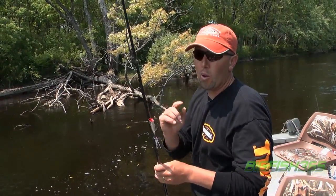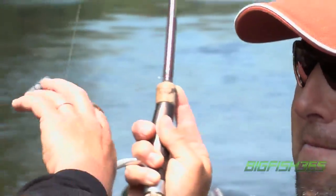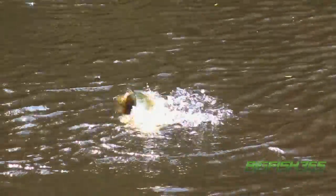It's just that he blew up once and missed it. Now we gotta get him to hit something else. There he is. Yep, on the drop shot. He came. Oh, nice fish. Big fish. Oh, that's a dandy. Come here, big boy.